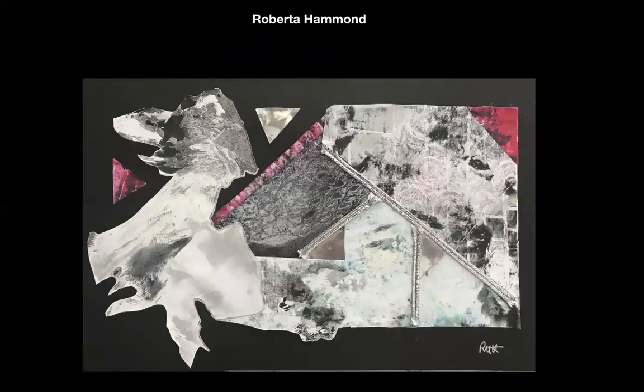Okay, so I think she's got another here. This is another of Roberta's. I love how she put the monochromatic and then added just a touch of color. And the lines, the shapes around that little triangle. It reminds me of a lion's head on the left. I don't know why. I can see that. And the fact that it's 3 pieces of pink, a triangle, a long rectangle, and another triangle. It just repeats.